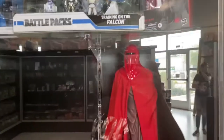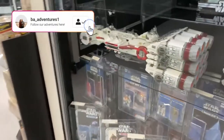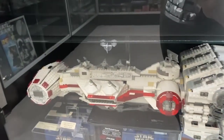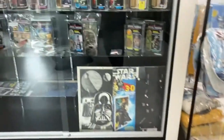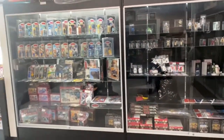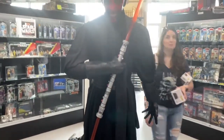And an Imperial Guard. Wow. But anyway, like this section here, if you guys are into the nostalgia, these toys are still hard to find. There's a Lego Republic Cruiser, or Rebel Cruiser, sorry. Anyway, but here's one really awesome thing in the center of it, and it's going to be right here. Ash's favorite character, none other than Darth Maul.